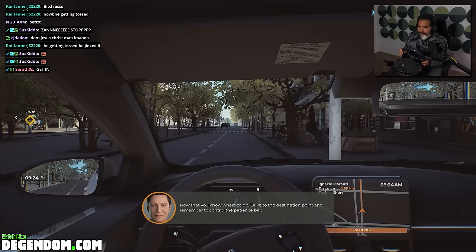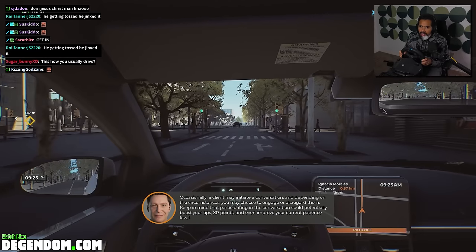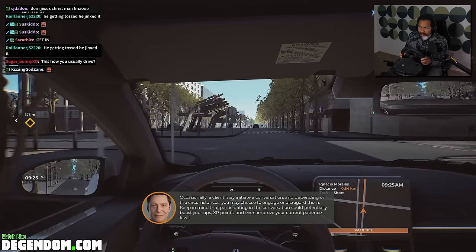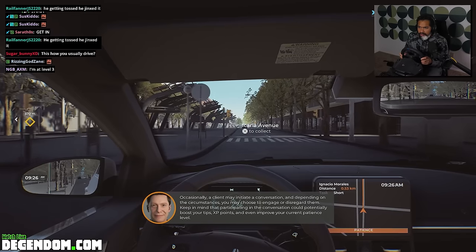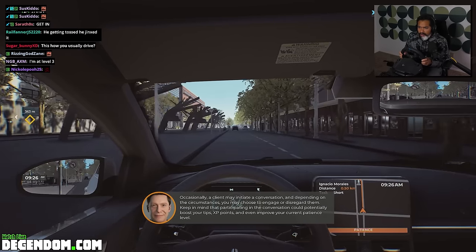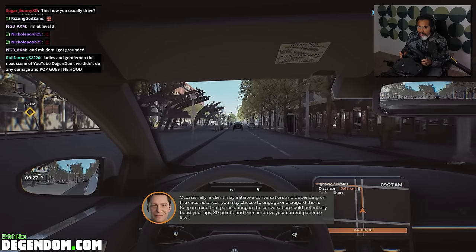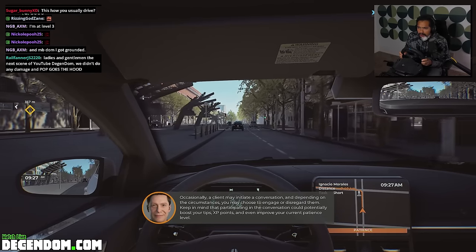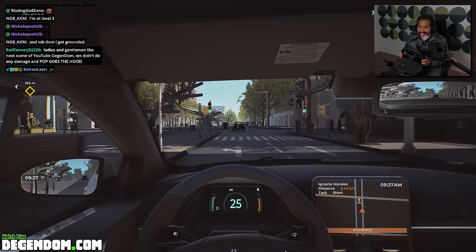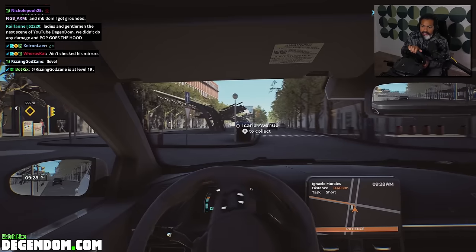Drive to the destination point and remember to control the patience bar. Occasionally, a client may initiate a conversation, and depending on the circumstances, you may choose to engage or disregard them. Keep in mind that participating in the conversation could potentially boost your tips, XP points, and even improve your current patience level.